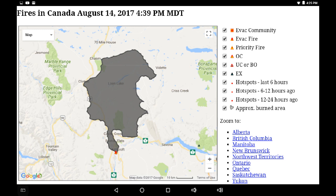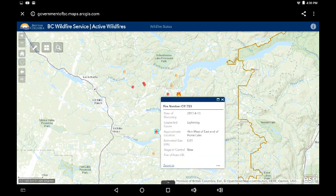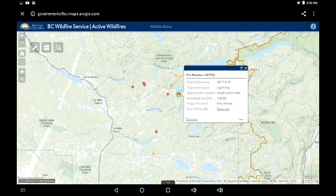I do want to advise you to go to the BC Wildfire Service active map. The link is just below, and check out the lightning strikes to the east of 100 Mile House. In that region just click on an icon. It'll give you the data of where it is, and if there's more information attached, there could be maps there which you may find vital in your situation if you're in that area.